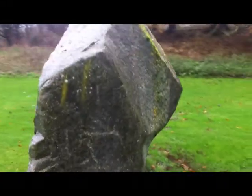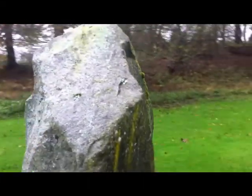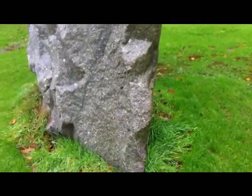Right, let's have a look at this stone, shall we? I'm not actually sure if this has got any significance. It doesn't look like a picture stone, or it might just be a standing stone. I don't know.